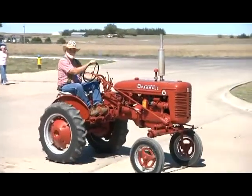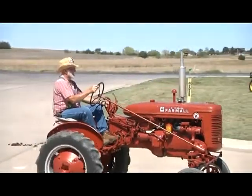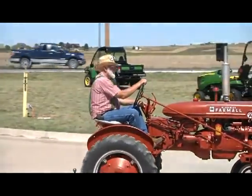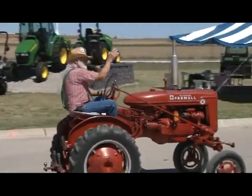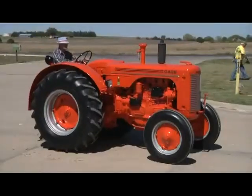Well, looks like Gary Warden has made it into a little higher gear this time, Gary. He was the winner of the slowest tractor in the world contest. It was a Farmall Super A. Gary is from Haviland, Kansas.